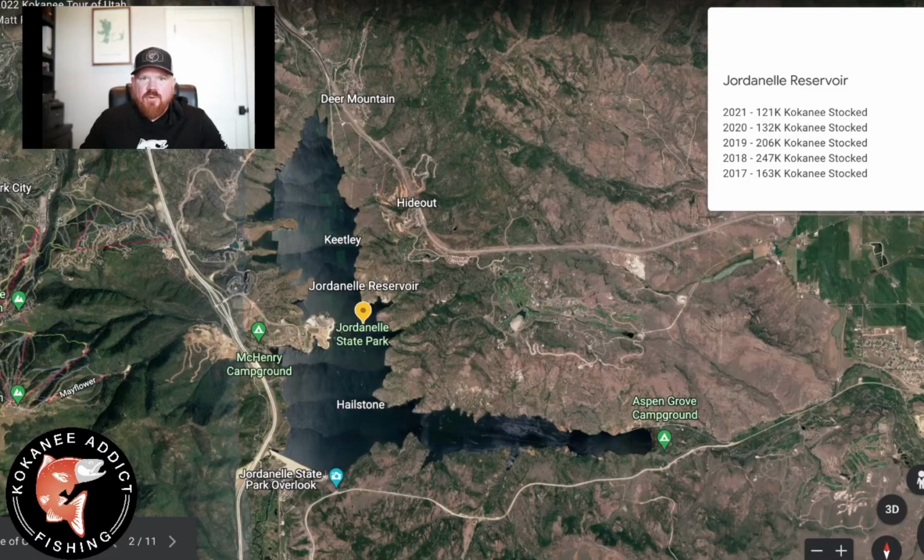I've caught quite a few kokanee in that lake. That lake has a lot of just about every kind of species you could imagine. So it's a fun lake to fish. It can be difficult at times, but you never know what you're going to catch going to Jordanelle. So that is the first lake on our list.